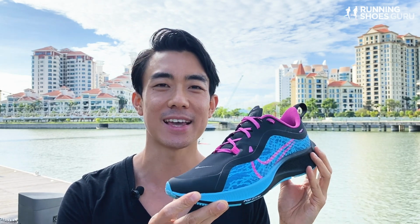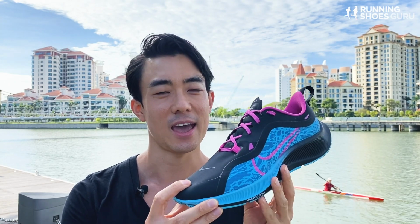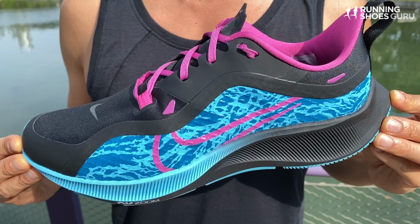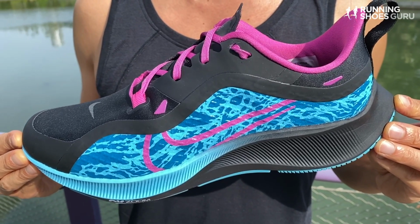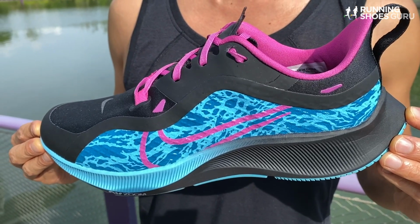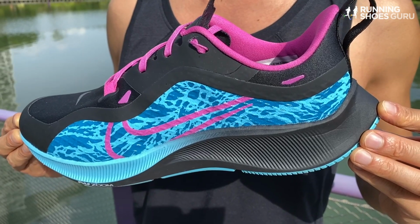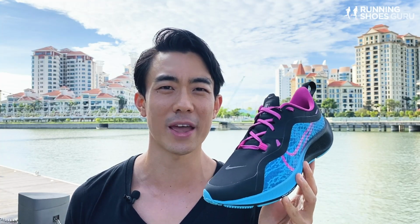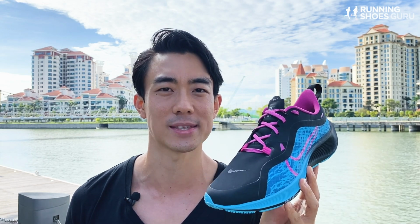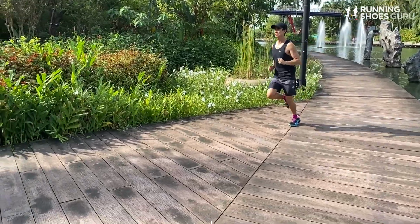It wouldn't be a daily trainer guide without mentioning the Pegasus. And this is the Shield version of the popular classic. It has a different upper and outsole, but maintains the same midsole. Now, living in Singapore means that it rains almost every day. So a lot of the times I have to train in rain or when the ground is wet. And that's when I reach for the Pegasus 37 Shield.